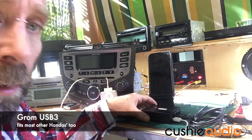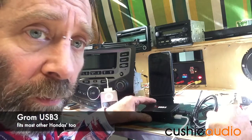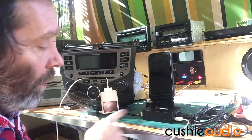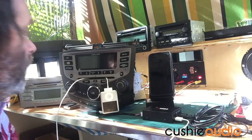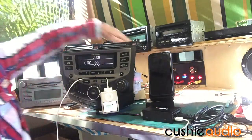We've got the Grom USB 3. Got it hooked up to the Bluetooth dongle, which comes with a little microphone. Just got it sitting here on the bench for now. Got my boy's iPod plugged in through the USB input. Phone paired through Bluetooth. Let's take it for a test drive, hey?